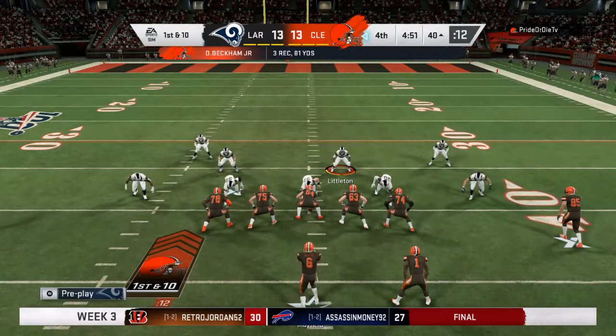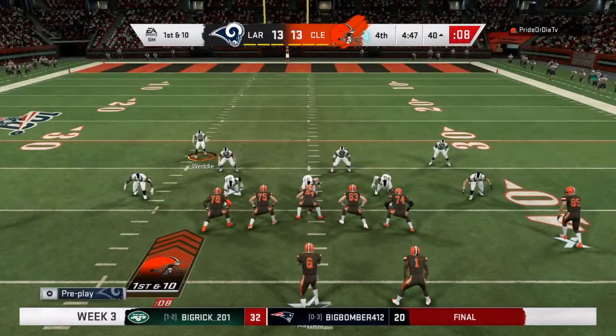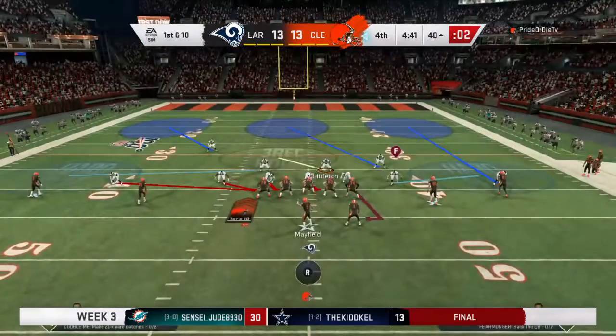Get wild. Kill, kill, kill. Tight dog, tight dog. Hey, alert, alert. Hey, orbit.